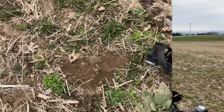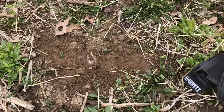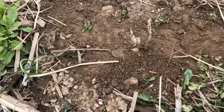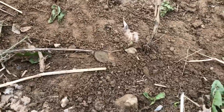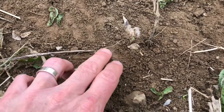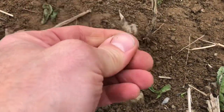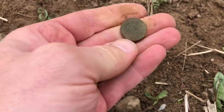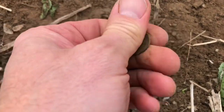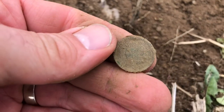Okay, back to digging. All right, I just got a signal, pretty strong, and I kind of kicked the dirt, and I found this coin-looking object right on the surface. Didn't even have to dig for it. I'm pretty sure this is an Indian head penny. Yes, it is. Okay. There's the Indian.